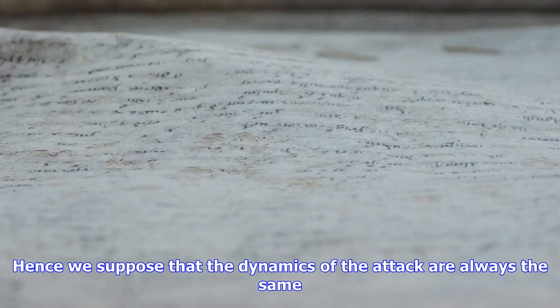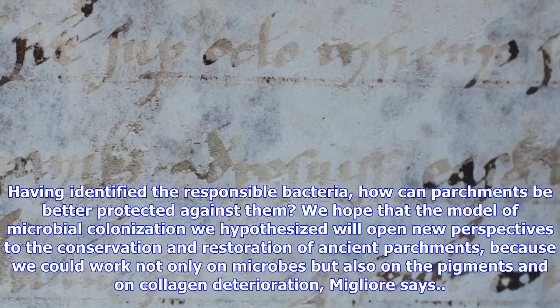Having identified the responsible bacteria, how can parchments be better protected against them? We hope that the model of microbial colonization we hypothesized will open new perspectives to the conservation and restoration of ancient parchments, because we could work not only on microbes but also on the pigments and on collagen deterioration, Migliore says.